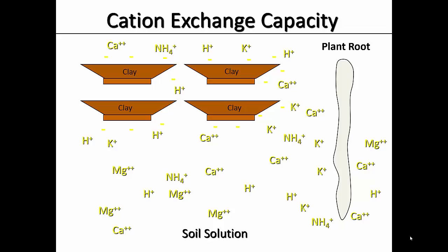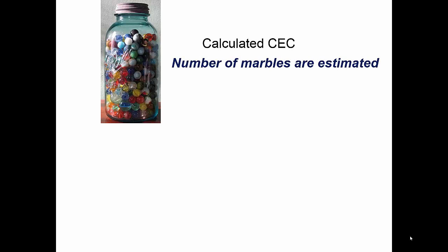Your clay has a negative charge. If you think of your potassium, calcium, magnesium, zinc, those have a positive charge. They're attracted to the soil. So that stuff is kind of held like weak magnets here. You have stuff floating around in the soil solution taken up by the plant root. And these are going to come off, get into the soil solution. So it's kind of an indication of your reserve. Soil test is a whole lot better.